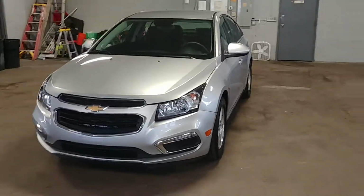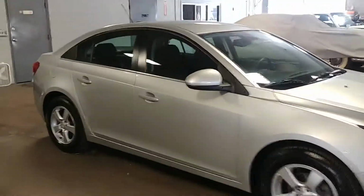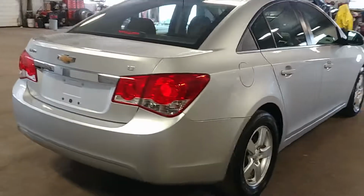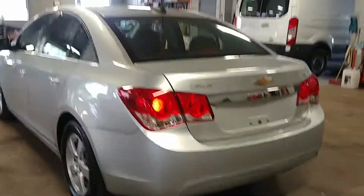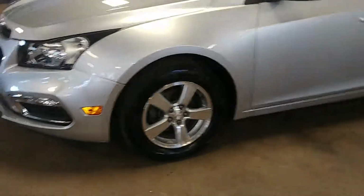All right, ladies and gentlemen, Northeast Leasing here, proud to present this beautiful 2016 Chevy Cruze. It is the LT model, this beautiful silver with black interior, alloy wheels, premium sound system, steering wheel controls. Super nice. Only 27,000 miles on this vehicle, and best of all, minimal damage around.